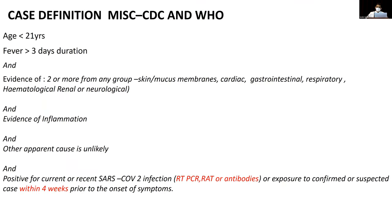We had a lot of diagnostic problems when these cases were pouring in. So the case definitions were taken from the CDC and WHO for MIS-C: under 21 years, fever for more than 3 days, and any two of these systems being involved. What we saw mainly at the LRH was skin and mucous membrane with gastrointestinal involvement, where they had a Kawasaki-like presentation in the skin and mucous membranes with diarrhea and severe abdominal pains. And when they came with cardiac complications, it was a little easier to diagnose MIS-C.